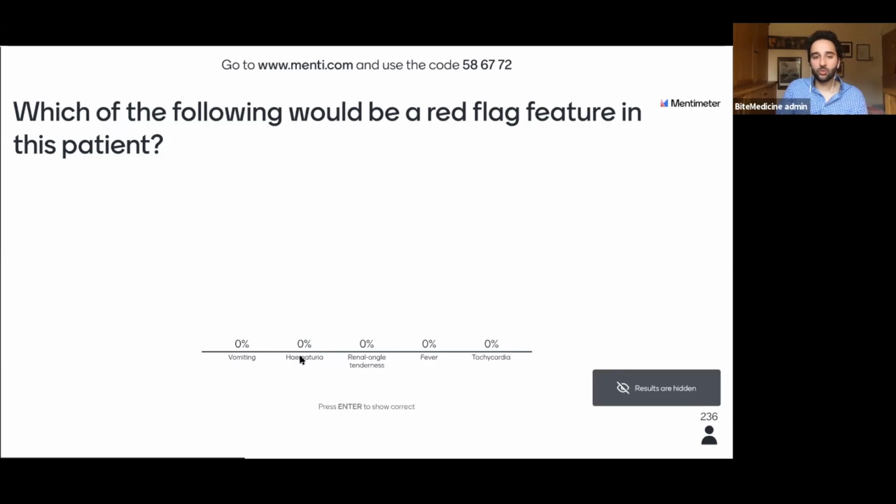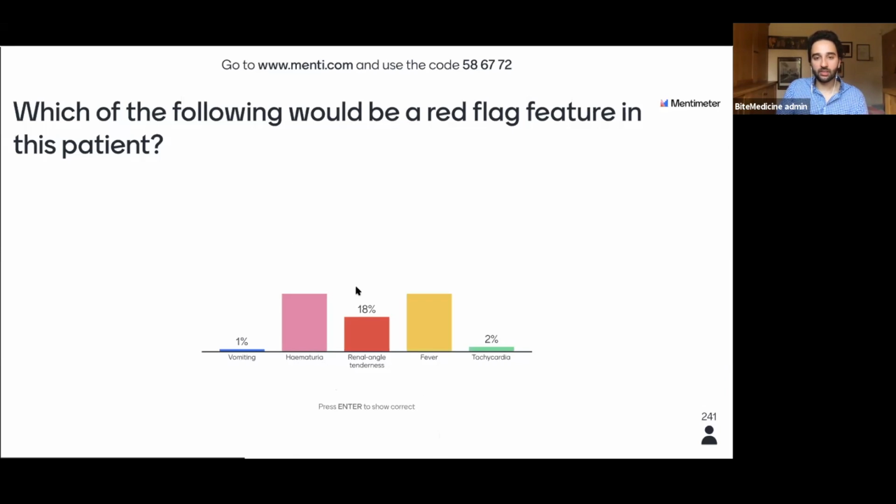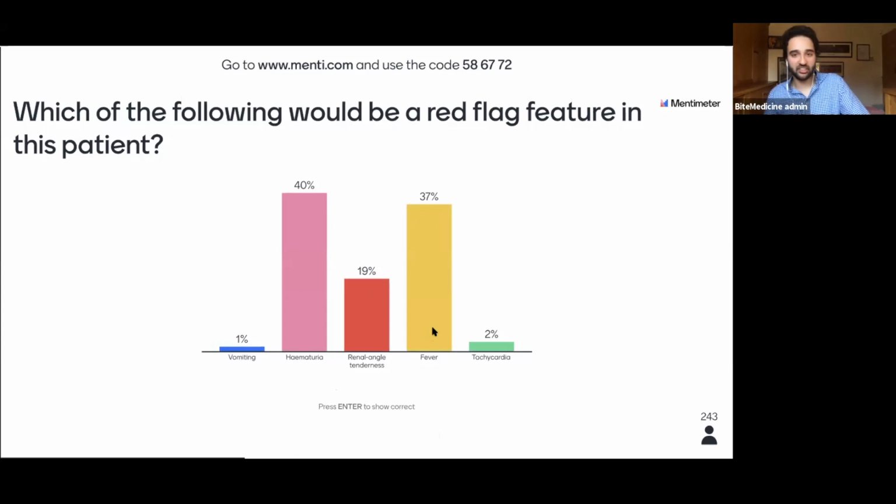In this case, we're looking back at this question. I mean, hematuria, whether it's macro or microscopic hematuria, either of those, it shouldn't really affect the answer. Let's have a look at what you guys are thinking. Interesting. Wow, I didn't know these would be so controversial. Okay. Fever, boom. So let's have a think.